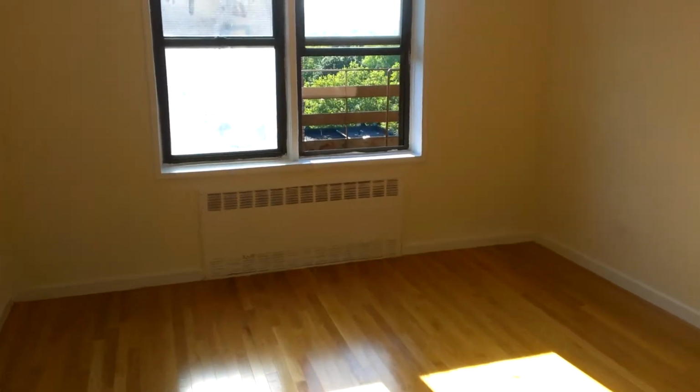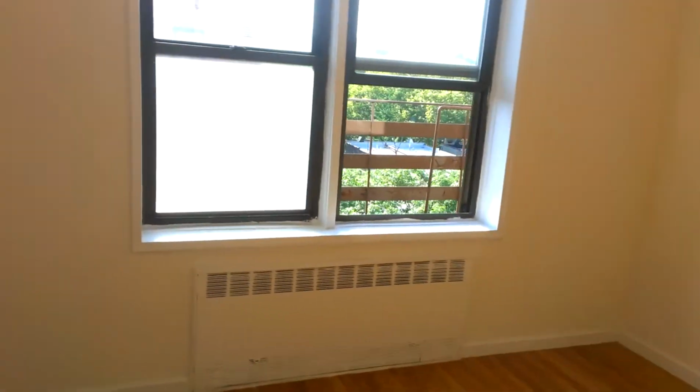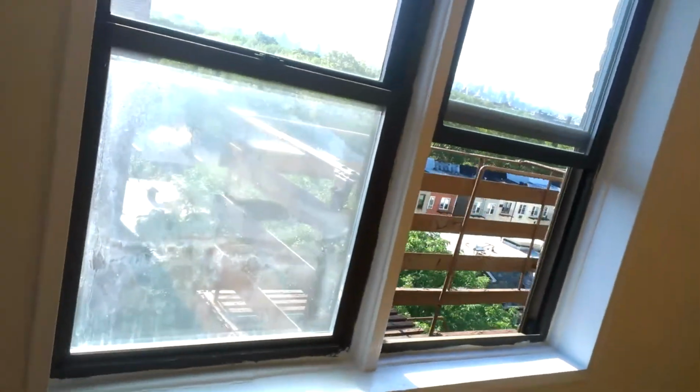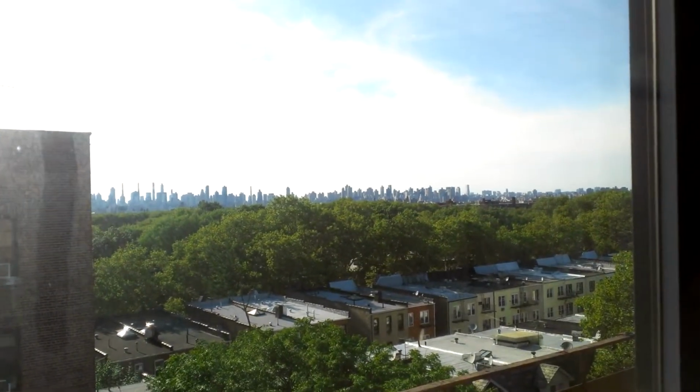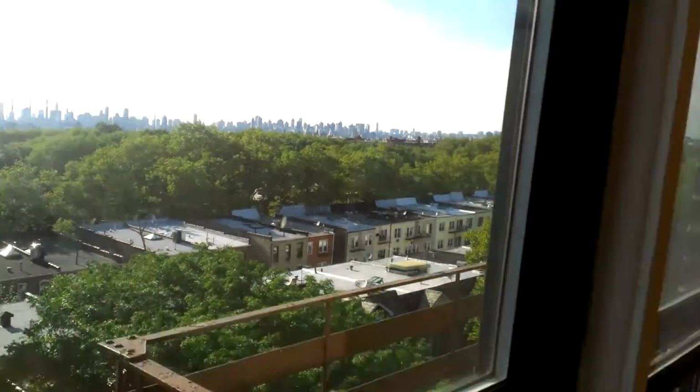$2,100, ladies and gentlemen. $2,100 is the price of this apartment currently. And check out that amazing view. That is just sexy. Yeah, it is. Okay, let's continue to look down.